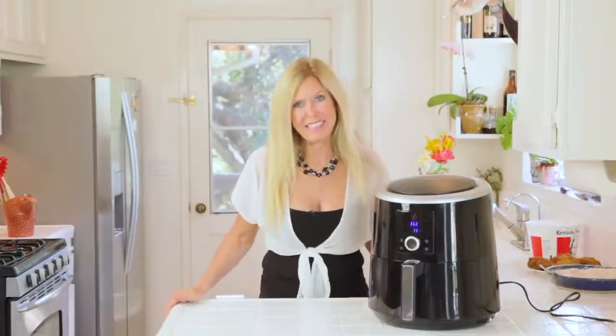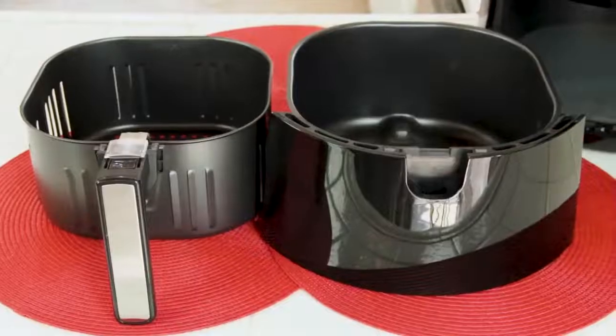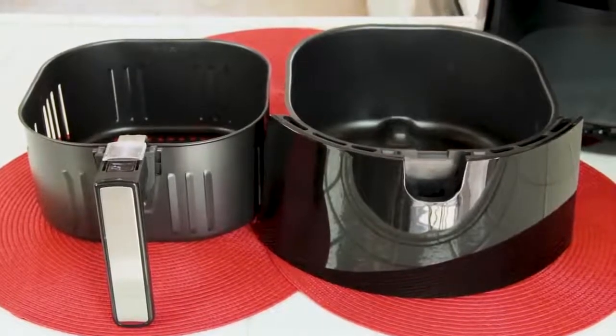I only put 4 pieces of chicken in. I could have put 6 or 8, or I could have put fries in the center. This has such a large size in that basket, I could feed a whole family of 5 for one meal with what I can cook in this. It's close to twice the size of standard air fryers.